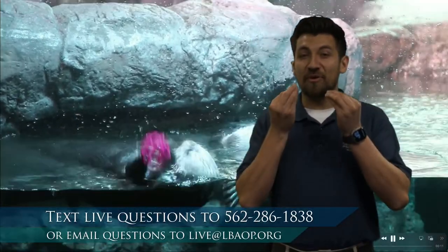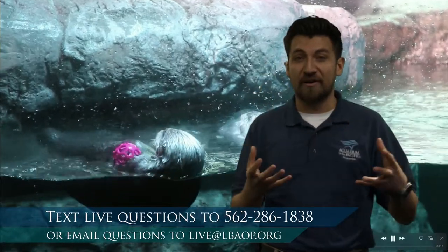Now, another cool trick they have is their teeth. Otters are adorable, but their teeth are pretty big and strong. So their strong teeth can also help them bite through things, like in the case of the crab, and break open that tough exoskeleton, that tough outer layer on the outside.